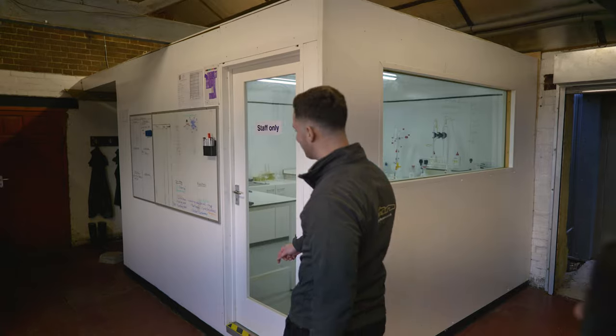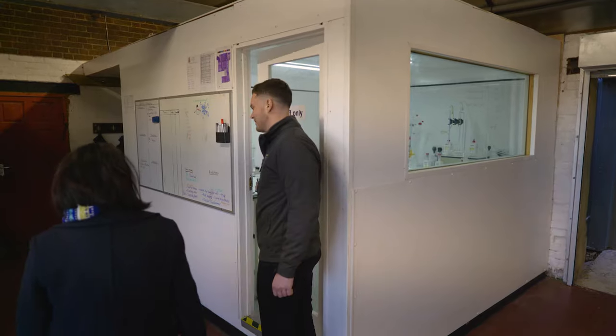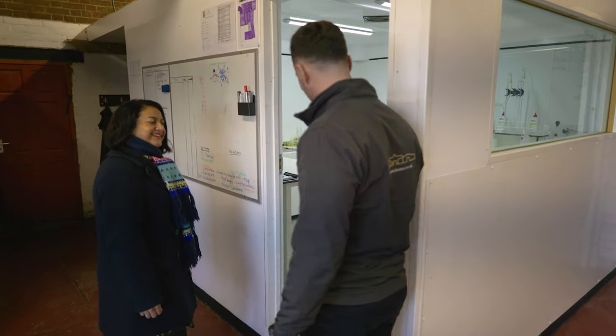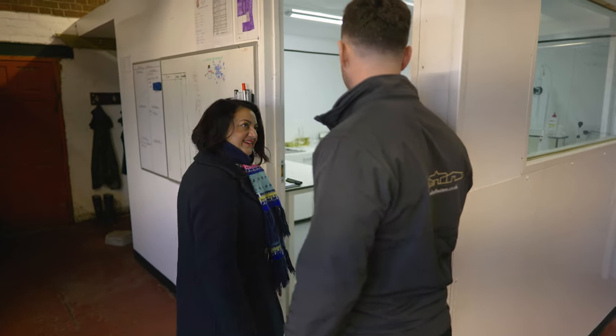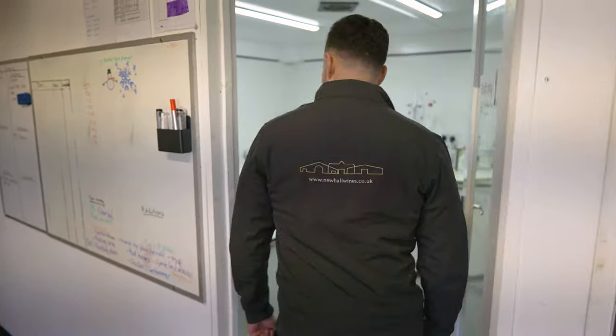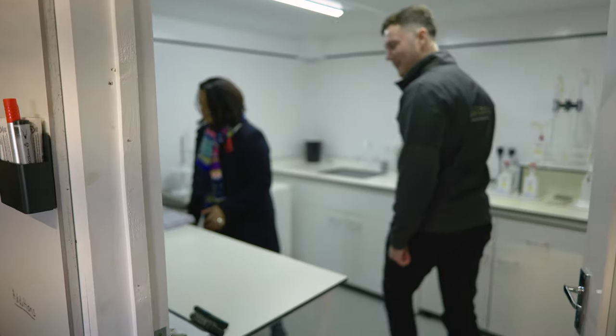Now we're heading up to our lab. They've recently built this with a new winery. I think it's about two years old. So there's a lot of equipment in here we can use to control everything. But please step inside. So you're actually going to let me blend some wine today? Yes. Gosh, this is going to be a first. This is going to be fantastic.